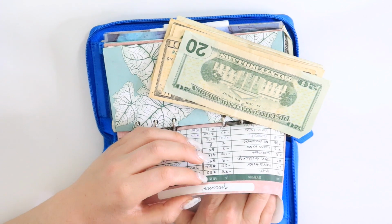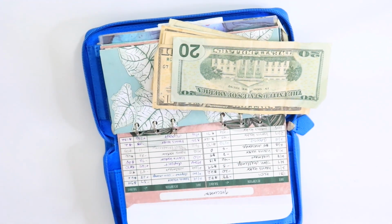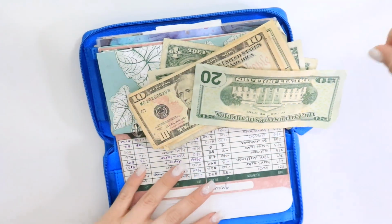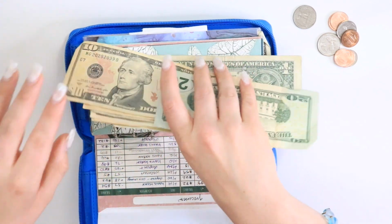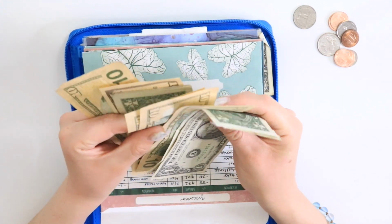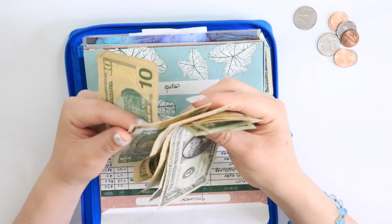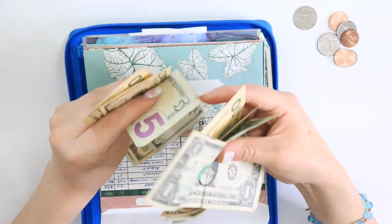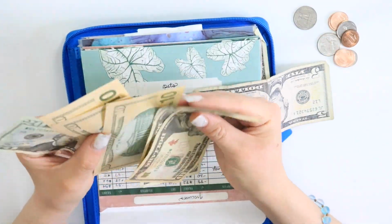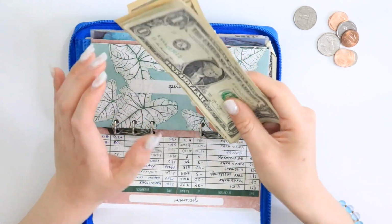So I do have coins here. Oh my god, y'all, I'm over here destroying my envelopes. All right, so here are some coins. I'm gonna put them to the side here. Now we're gonna count how much we have left to see if we can make it until the last day of the month, when we get paid again. There we go. Just trying to organize all of this. I don't know why that took a lot longer than it should have, but we have it organized.